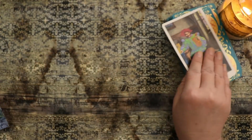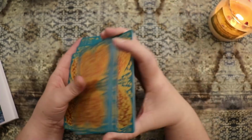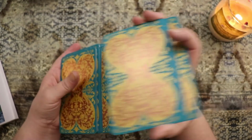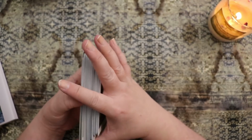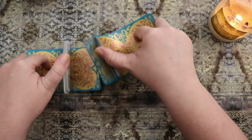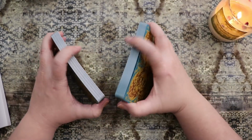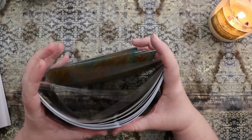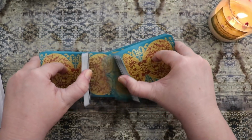Well, let's do a little shuffle. Again, because I can't help myself. And let me just do a quick energy, obstacle, advice reading for the collective or for whoever needs it, just to kind of see what I can do intuitively with this deck. Energy, obstacle, advice.